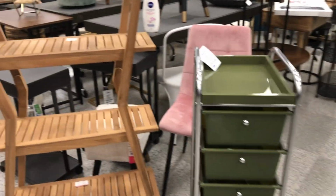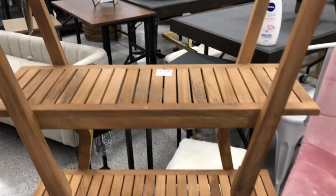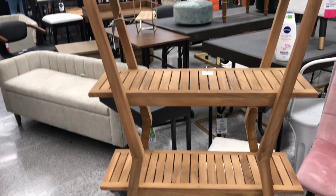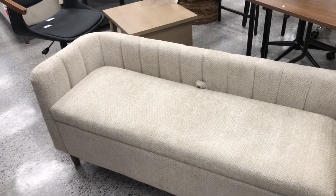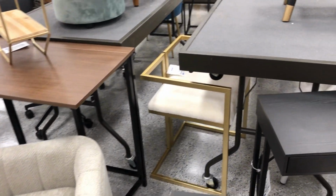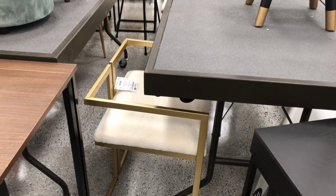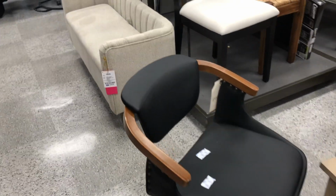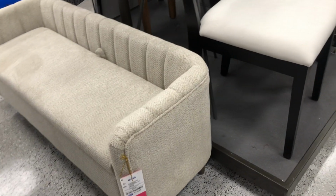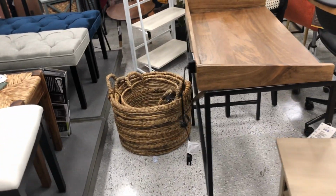Into the furniture. This is $119.99. It's like a shelf thing. And ooh, yes. How much is this? Let's find out. And they have this right here for $50. I've seen this in black. I've seen this in other colors. I want to see the price. They have two of it actually. Oh my god. For $150, and it's like a storage. Okay. Alright, Ross.